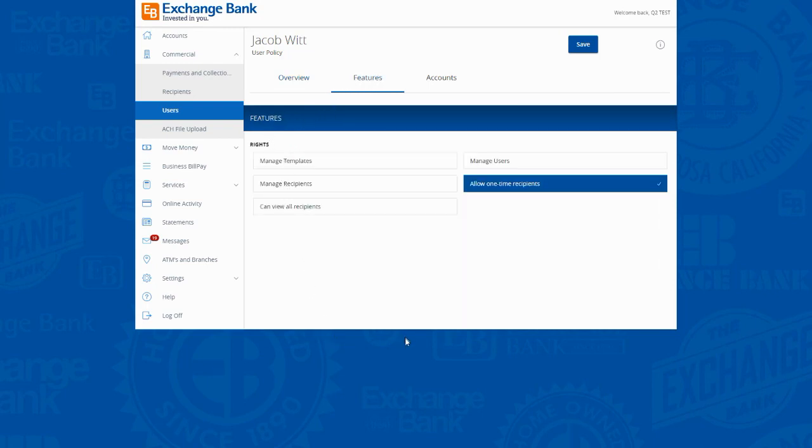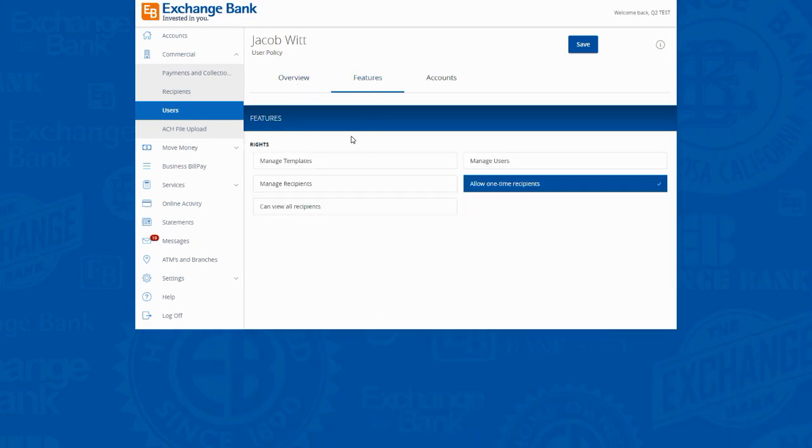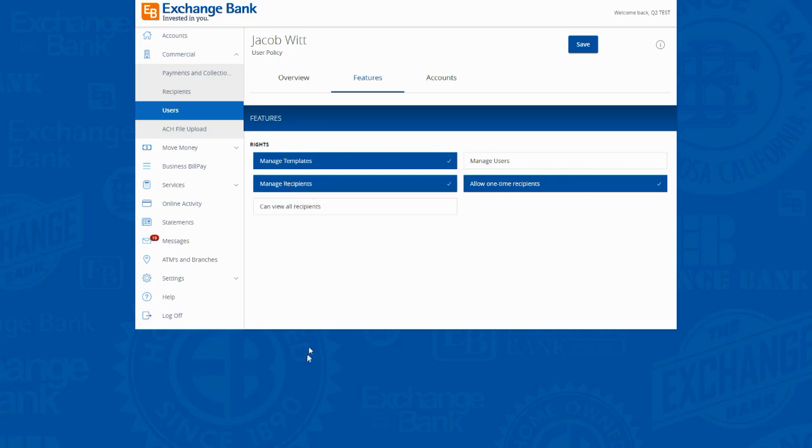This is where you can, again, say, what do I want Jacob to be able to do once he's logged in? This has a little bit more to do, obviously, with transactions that they could be doing in the system. Features, what's he going to have access to? Do you want him to manage templates? If you click on there, that means he's able to do it. Do you want him to be able to manage recipients? Sure. Can view all recipients? Sure. Maybe you don't want them to know who you're paying. Go ahead and deselect that option there.